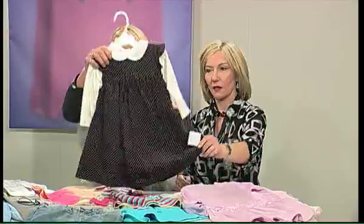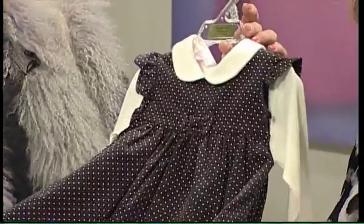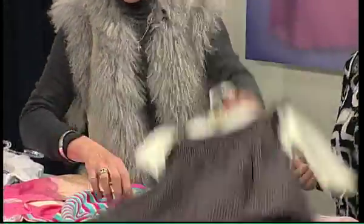Of course. Which is always a problem, trying to find something in season. Look at that. Isn't that divine? That's the little French one, Le Bon. I've only got 2 of those left, but I just think that's such a beautiful little dress. It's the finest needle cord. Something special. Gorgeous. With the cotton top.